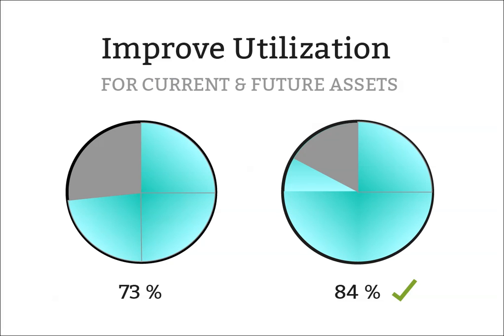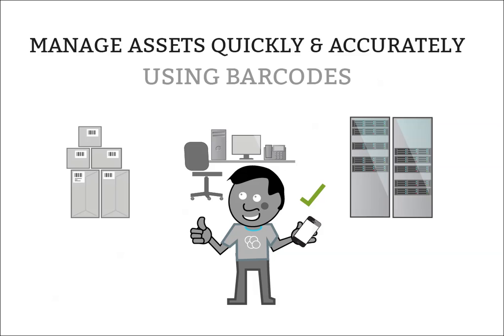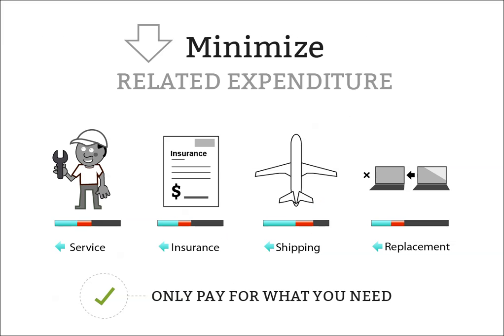First of all, you can do it by improving the utilization of your assets, making sure you're getting the most out of every piece of equipment you purchase. By making sure that you're managing your assets quickly and accurately using barcodes, and minimize your related expenditure by only paying for what you need.